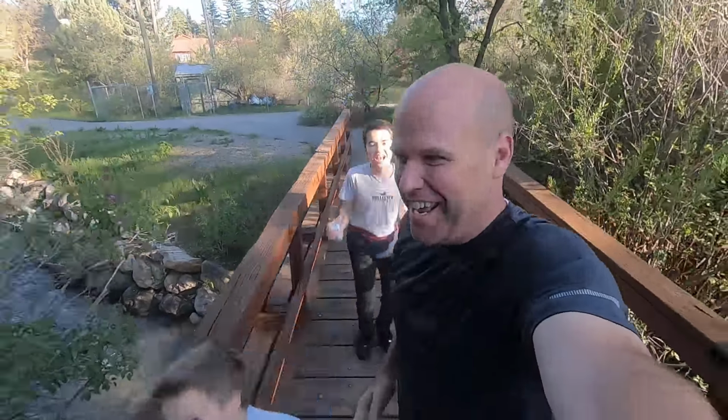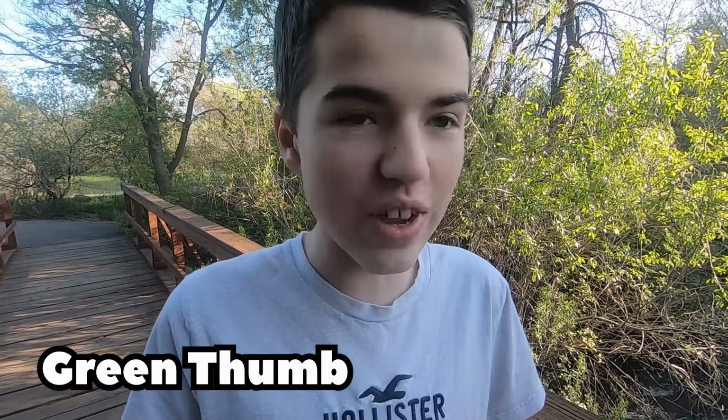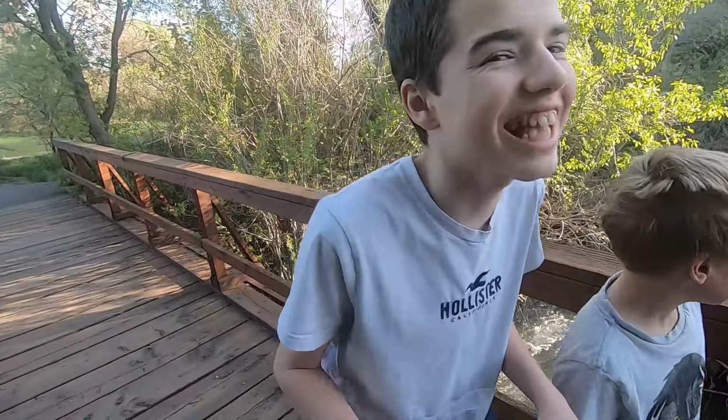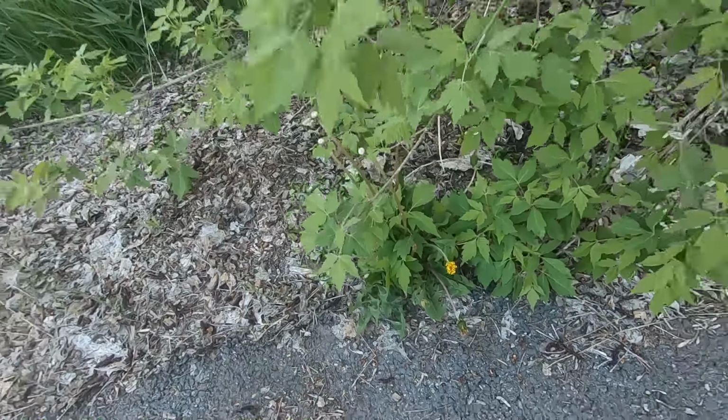Oh, let's pull the next one right here. Okay, Ty, come here. It says green thumb, plant something. It could be a flower, a tree, or a vegetable. Uh-oh. Plant? Back at our house. Oh, come here. Let's find something over here. Does a dandelion count as a flower? We could pull it up and replant it.